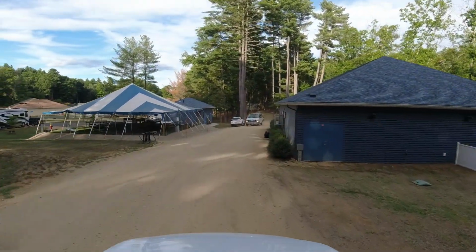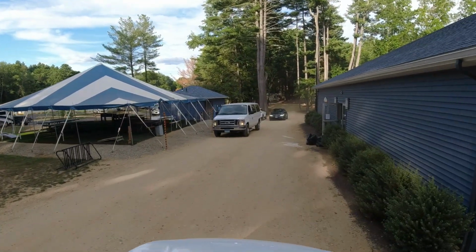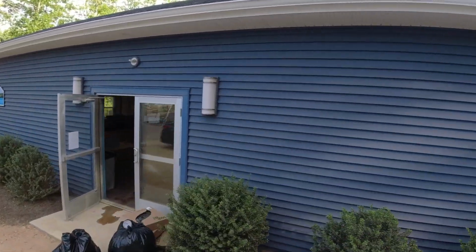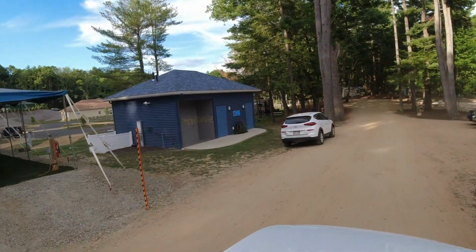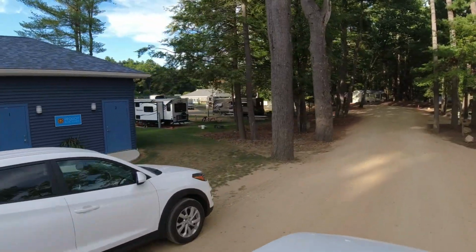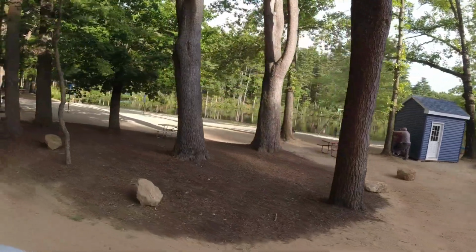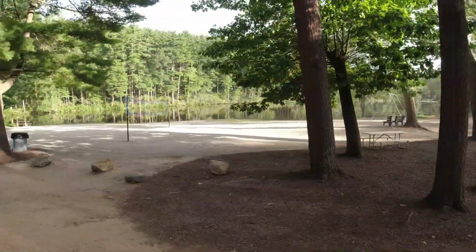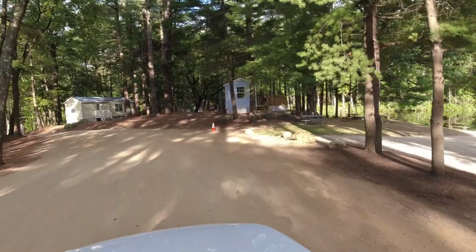So they have the tent there. That has some foosball tables and some hillbilly golf. That's cool. Here is an event center. Might try and check that out. There are some bath suites, they call it. And here is a little beach area for the lake or pond. And some more cabins ahead.